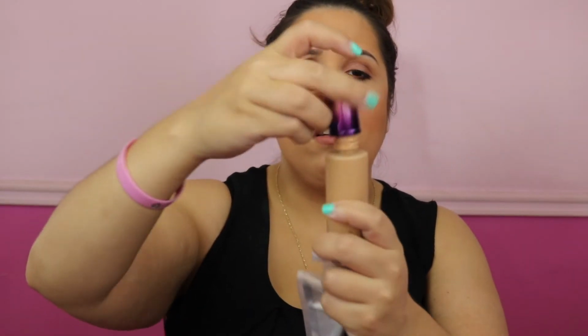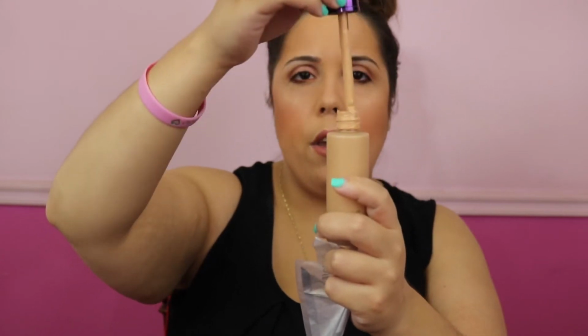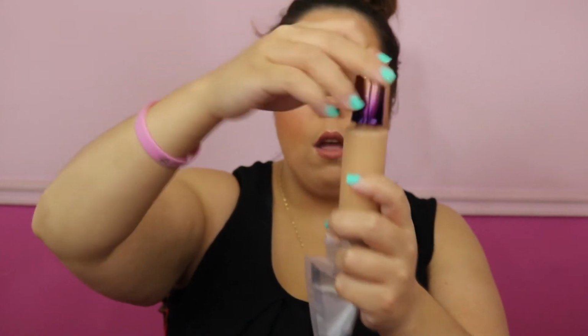It has a dropper. There's one more drop in here, but this foundation's so old it had to go. You can see that. But yeah, I love this foundation. It's one of my go-tos, and I will be repurchasing this in the shade Medium Sand, so I am glad that I got this sample of this shade. So much Tarte stuff this month, guys.